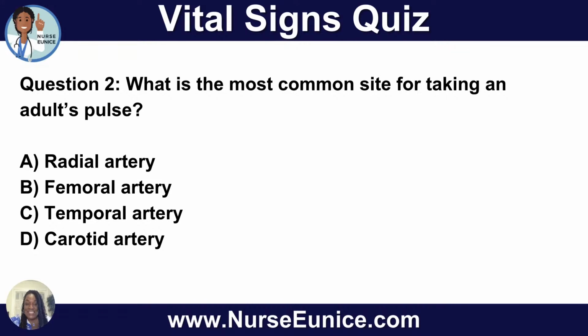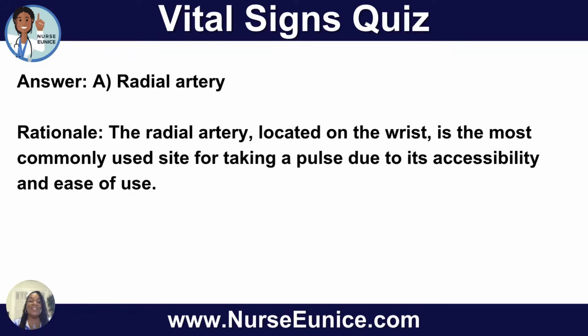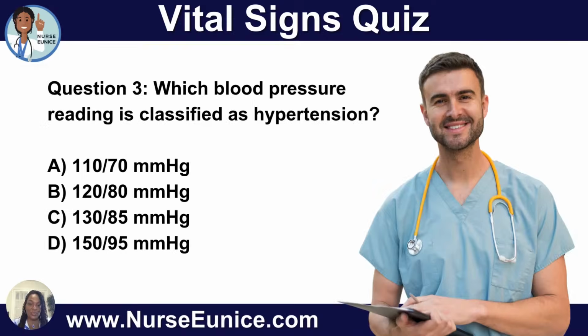I see Dina on TikTok. Dina said radial, and yes, I see you all too. So the answer is A, it is radial. So the radial artery located on the wrist is the most commonly used site for taking a pulse due to its accessibility and ease of use.